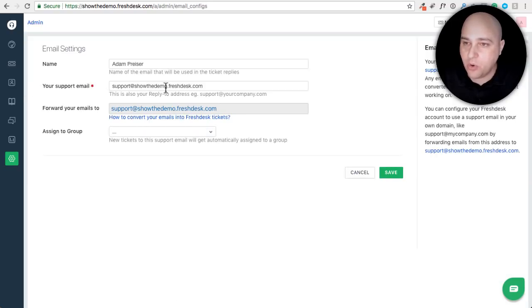So it says your support email. We're going to go ahead and change this to what we want that support email to be. So for me, I'm going to be using this with my domain name, showthedemo.com. So it'll be support@showthedemo.com. You can have it be whatever you want it to be at that point.